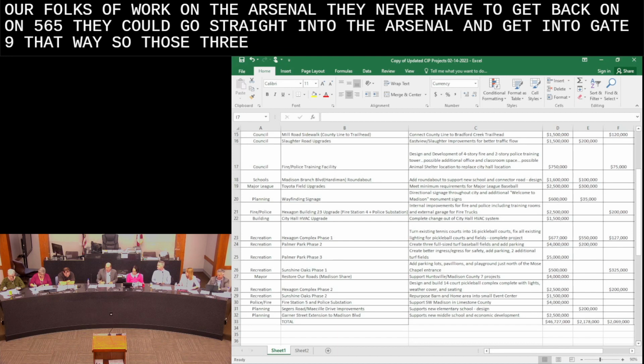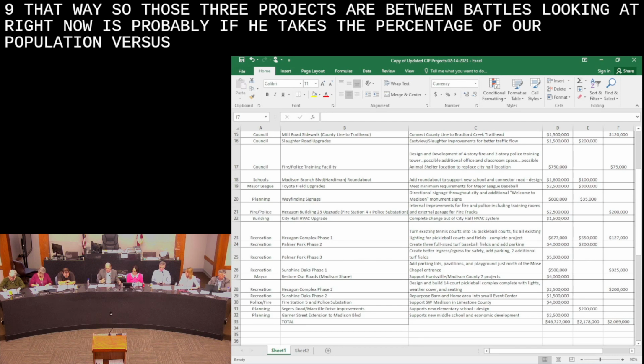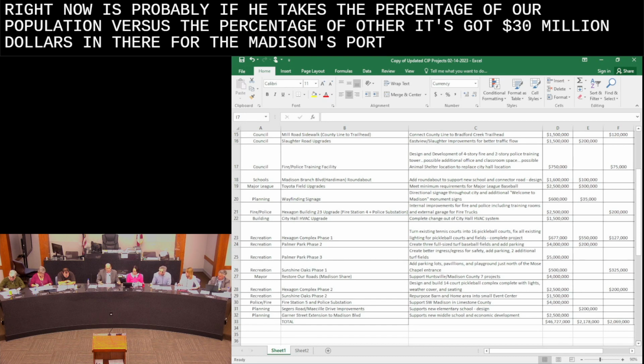So those 3 projects, between what Mayor Battle's looking at right now is probably, if he takes the percentage of our population versus the percentage of others, he's got $30 million in there for Madison's portion. There's no way we can do that.